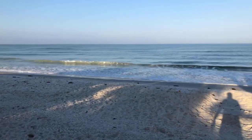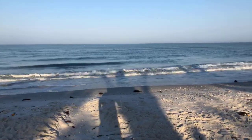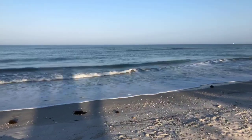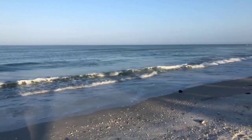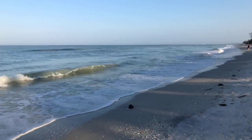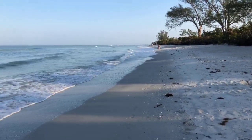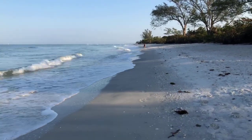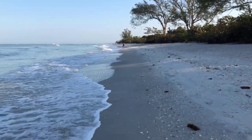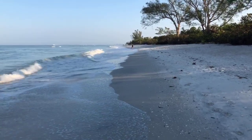Back down to the beach here. We'll check in with Roy a little bit later. Not many shells here. There were quite a few shells down at the south end of Area 4 Beach. Not much here in between 4 and 5.